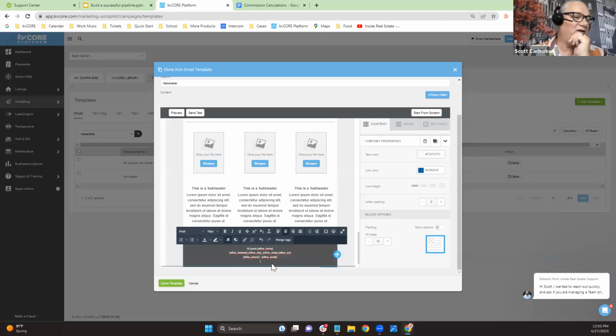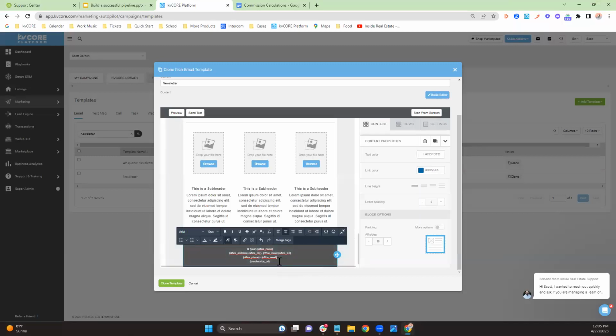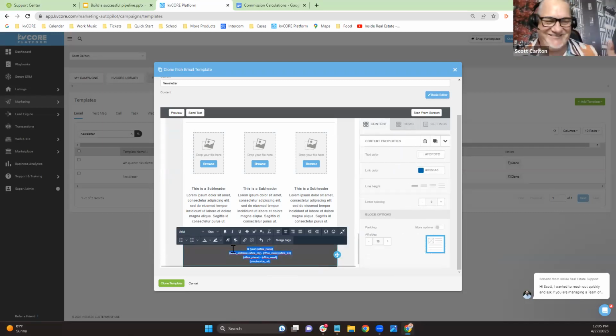Yeah, you can add a merge tag in here for sure. And what happened is, at first, I tried to make a new one from scratch, and that gray area wasn't in it. So I had to go back, reclone one, and put the unsubscribe in. What you could do now is copy this, put it to the side, and then pop that in.